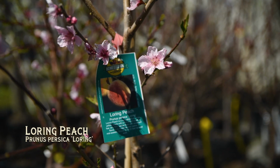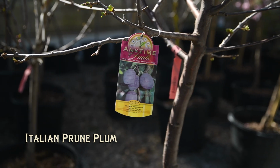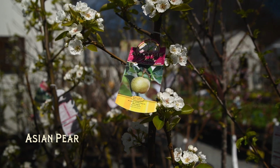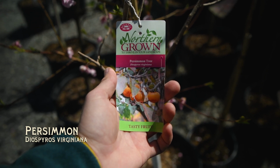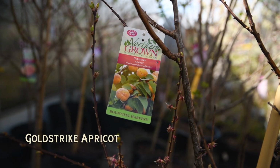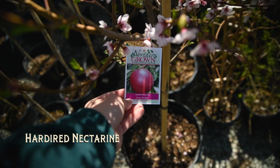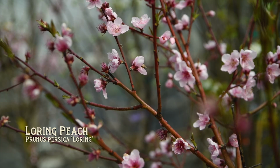Speaking of variety, we also have an unbelievable selection of fruiting trees in now. Things like pears, apples, peaches, plums, even more interesting things like cherry trees, Asian pears, and persimmons, which were requested really strongly last year, so I'm so excited that we finally have them. One of the great things about fruit trees is that they can actually be planted as soon as the ground thaws out, so if you really want to give them a head start for the spring and summer, start planting now.